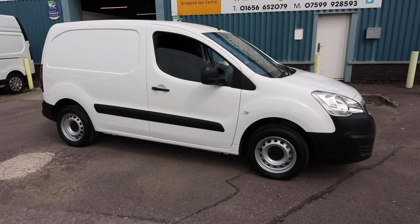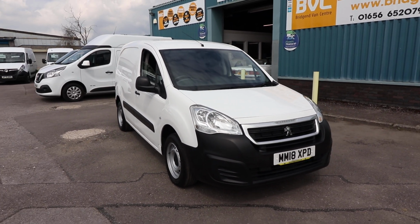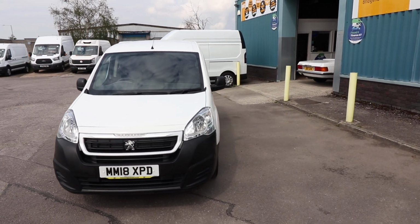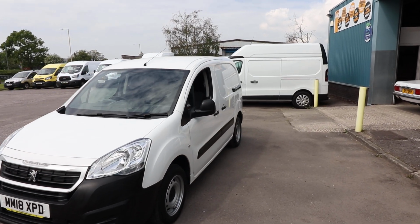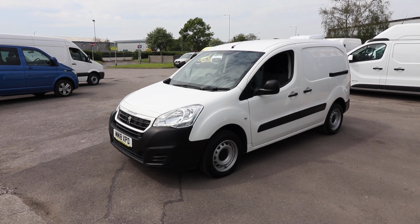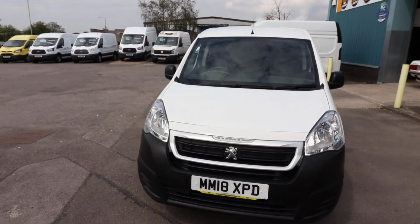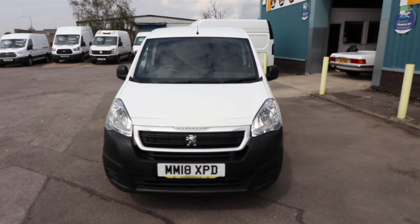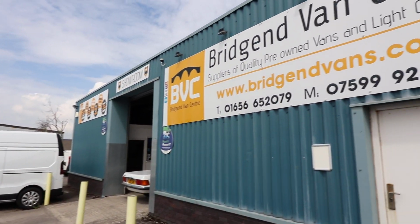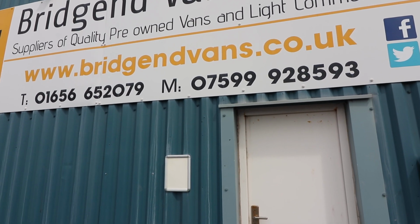So just to summarise, this is a one owned from new Peugeot Partner 850. It's the 1.6 Blue HDI with 100 brake horsepower, with a spec of course, ply lining in the rear, side loading door, cruise control, USB ports. So I say a nice little spec on the van, a great little workhorse, lovely power as well for a small van, 100 brake horsepower. And as I mentioned, it's going to be going right through our workshop before it leaves us, and it is Euro 6. If you would like to inquire, please feel free to give us a call on either of the numbers listed there at the bottom of the sign.